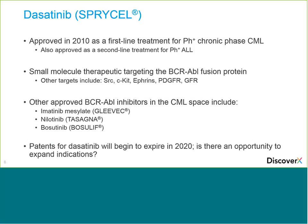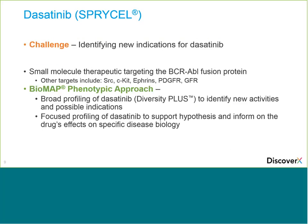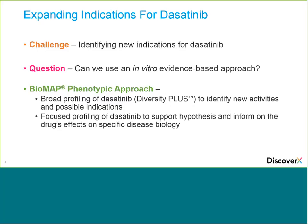Patents for Dasatinib will begin to expire in about 4 years, so the question is: is there opportunity to expand Dasatinib's market reach by expanding to new indications? It is challenging to determine where to start looking for new indications given the breadth of possibilities. At the same time, you don't want to look too narrowly and miss potential opportunities.